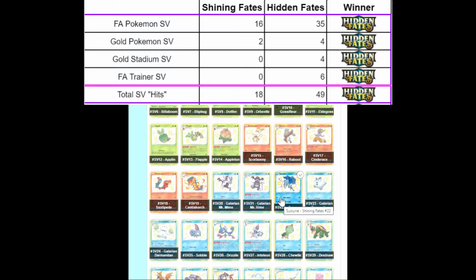That is the gimmick with these 2 sets, that they are meant to have a shiny vault that is only pulled from the reverse holographic slot, and that's what makes these sets fun. So, let's start talking about it. As I'd mentioned before, Shining has a total of 122 cards, and Hidden Fates has a total of 94 cards.